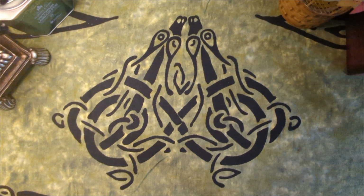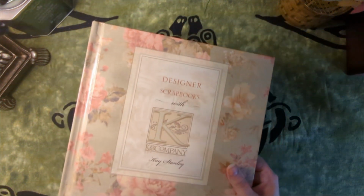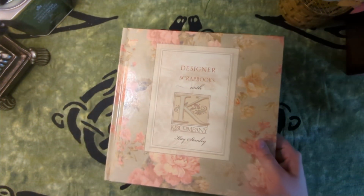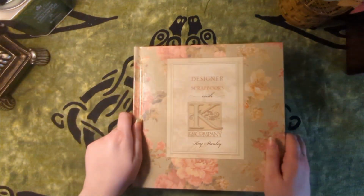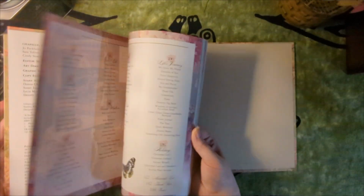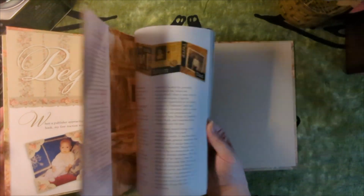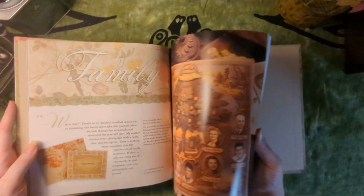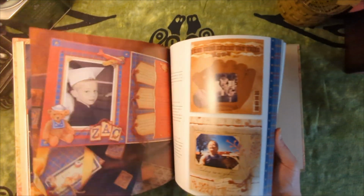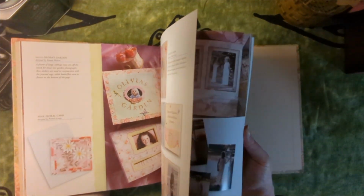So, starting off April strong with the book Designer Scrapbooks with K and Company by K. Stanley, a book that I have. I saw it in an antique thrift store kind of thing, and read it. It's obviously a short read because most of it's pictures, and they are quite beautiful, but they do have a certain look to them. They kind of sell to craft stores and Hallmark and things. Apparently they're doing very well.